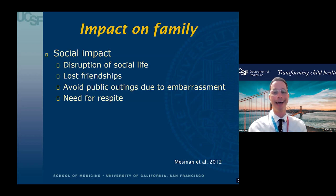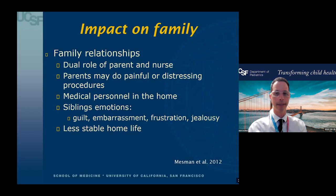Some families avoid public outings, and there's just a general need for respite, being aware that families may need a break and that it is hard for family members and caregivers to be aware of these technologies 24/7. They're on high alert all day and all night, and that can have a substantial impact on families.